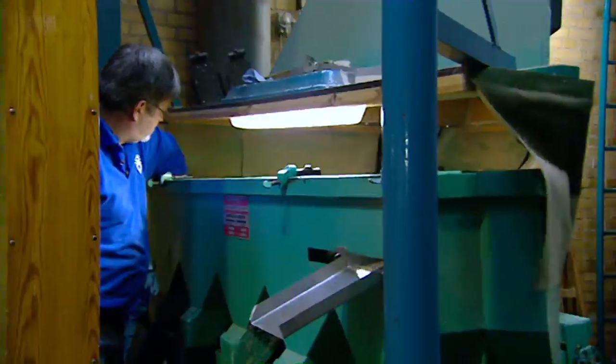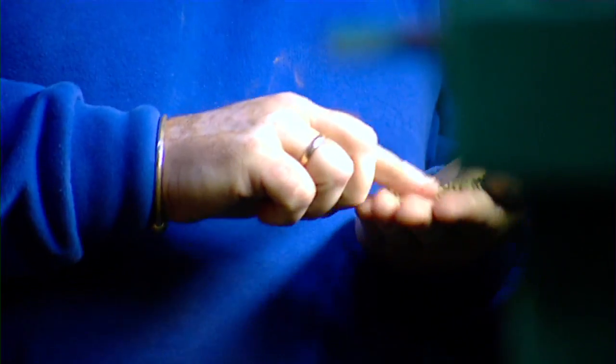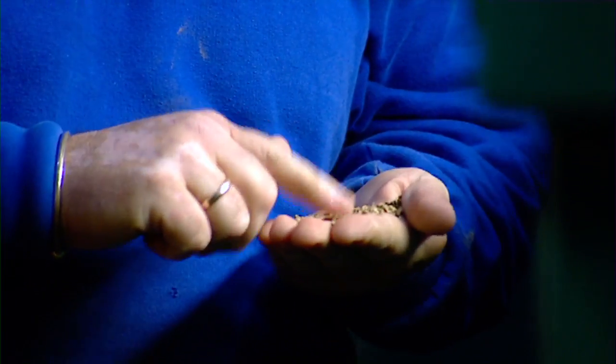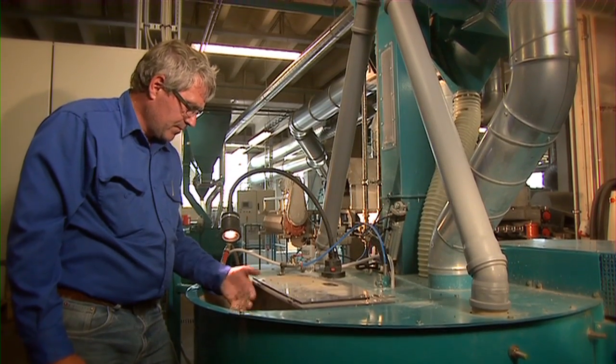We then use various methods to calibrate the seed. We select the most mature, healthy seed and discard the immature, empty or damaged seed. Once calibrated, the seed is pelleted.